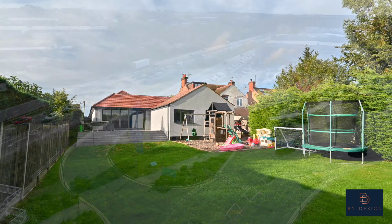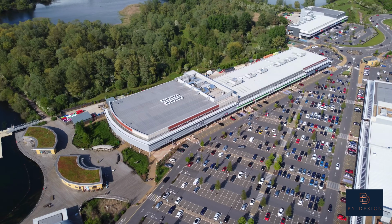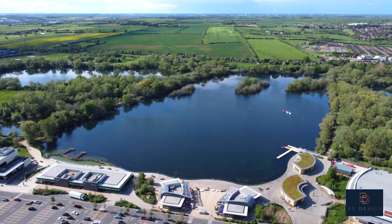Rushden is a market town and has the fantastic Rushden Lakes complex, which offers great shopping, lovely restaurants, a cinema, a large soft play, footpaths, cycling routes, and more.